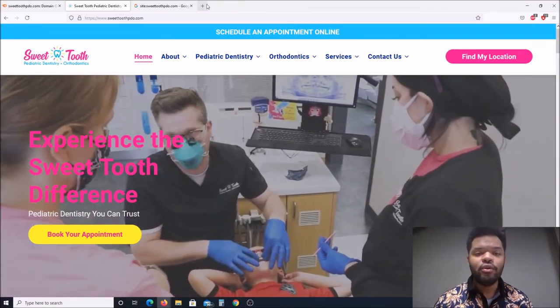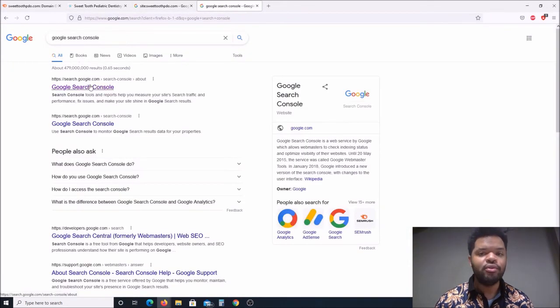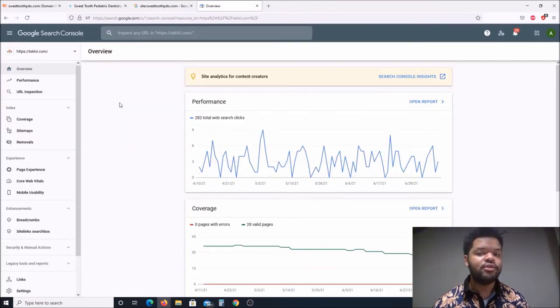What you can do in Google Search Console is actually submit a brand new sitemap to Google. This is just a way of telling Google, hey, we've got a new website, we have new pages, we would like you to come and visit that website. When Google comes and visits your brand new website and sees all of the new pages and all of the new content that you've added, that's when a lot of the magic starts.